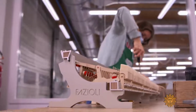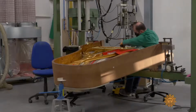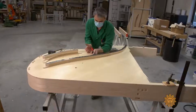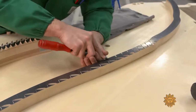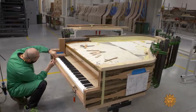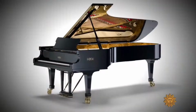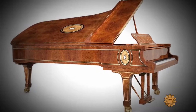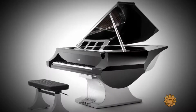That curiosity has been built into a business employing about 50 people who turn out around 140 handcrafted pianos a year. Each one takes nearly 3 years to build, and the bigger pianos can sell for over $200,000. Special models can surpass $500,000.